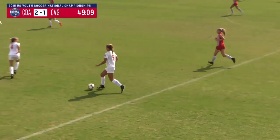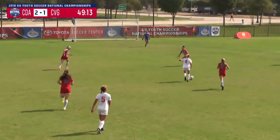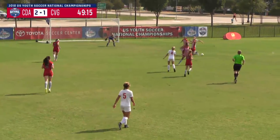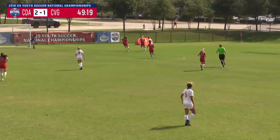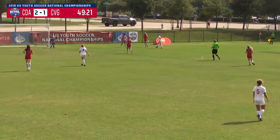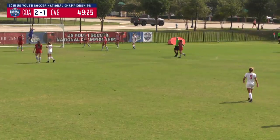Her pass cut out by Dennison. Dennison striding forward into the path of Maya. Maya has the defenders backtracking. Trying to get that into the path of Lovedale. Lovedale still with an opportunity on her right foot. Shot blocked behind. It's going to be a corner kick now for CDA.